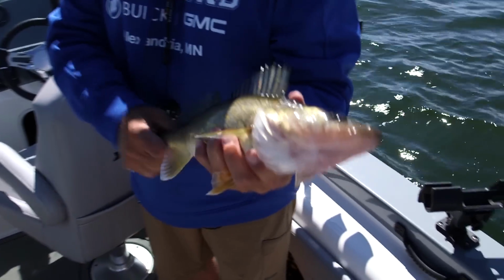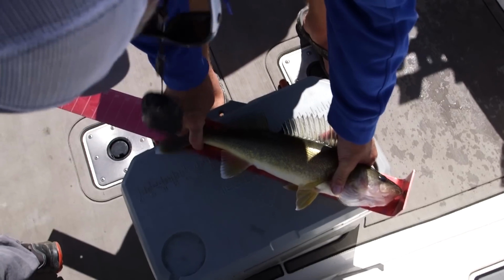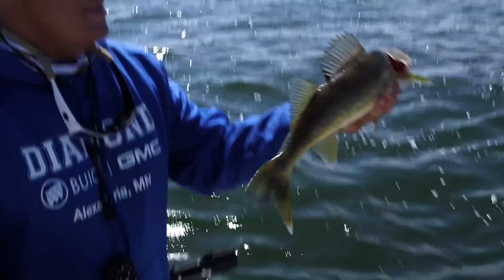Let's just measure one of these. I just want to see, what do you think, 18? Yeah. Wow, look at that. 19 and a half. Yeah. Back in the day. There she goes.